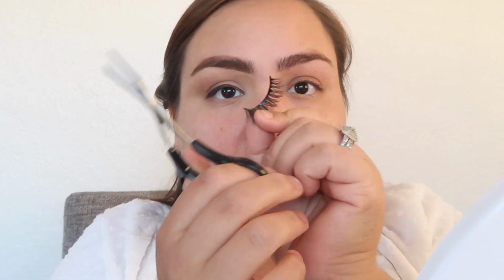First I'm always gonna trim the inside of them because I don't want it to poke my eye. These here are a little long from the inside. So I'm just gonna cut toward the other lashes. I'm not gonna cut this way, I'm gonna cut toward the lashes. And then I'm gonna put it back on my eye and see about how big they are now. I'm gonna cut a little bit off, just however much I feel is needed. Everyone has different eye shapes, and okay, this is about how they're gonna look.